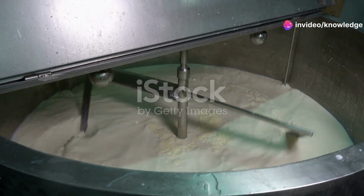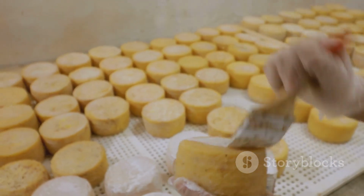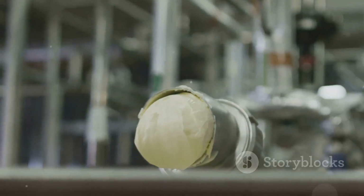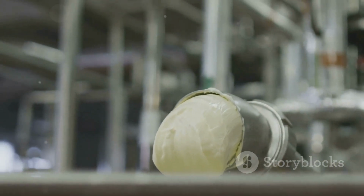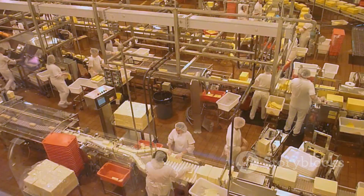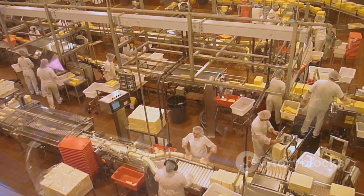This heating process doesn't affect the flavor or quality of the cream, but it adds an extra layer of protection for consumers. Pasteurization is a non-negotiable step in modern food production, and the butter industry takes it very seriously. It's a testament to the commitment of ensuring that the food we eat is not only delicious but also safe.